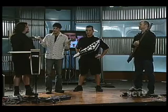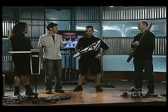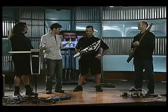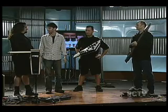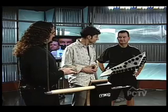Start off, just tell me what your instruments are, because you just look at them, and I'm sure people are confused in the first place. They're all very, very unique instruments. I play an instrument called a theremin. Tony plays an instrument called a Zen drum, and Kent plays an instrument called a Chapman stick.